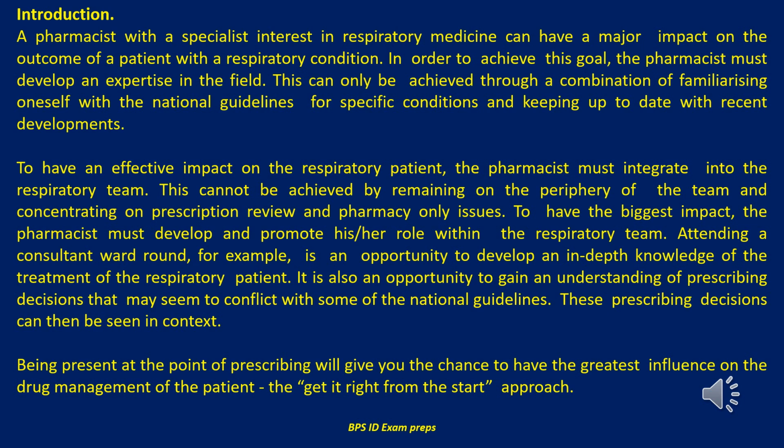To have an effective impact on the respiratory patient, the pharmacist must integrate into the respiratory team. This cannot be achieved by remaining on the periphery of the team and concentrating on prescription review and pharmacy-only issues. To have the biggest impact, the pharmacist must develop and promote her role within the respiratory team.